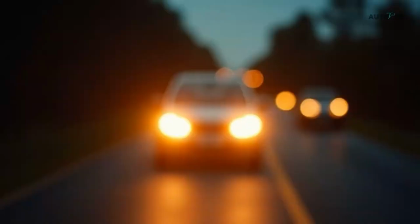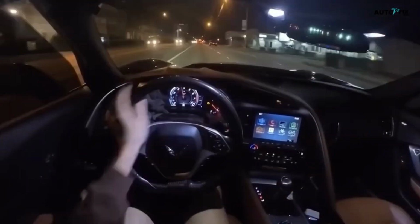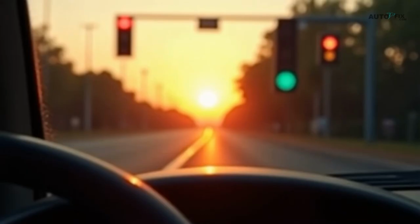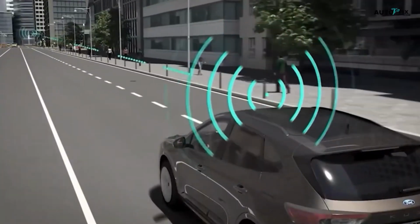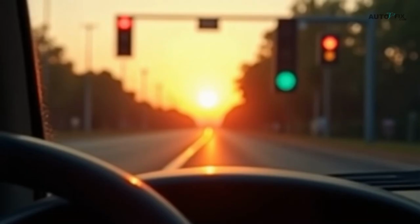While adaptive lights enhance visibility, the next feature helps your car make smarter decisions before you even get in. Number 18, traffic signal change warning. This handy feature keeps an eye on traffic lights for you. Just before the light turns green, your dashboard will flash or beep to alert you, preventing you from being honked at by impatient drivers behind you.